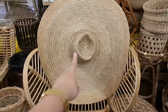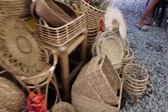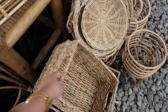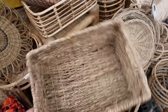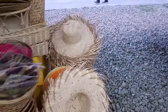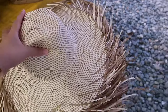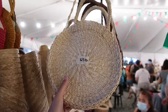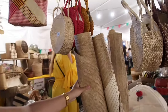Look at that! The big hat and the chair. It's nice. Ay, this is the basket that I like. This is what I wanna buy. Hello. This one is 650 pesos. And meron yung para mga banig na round.